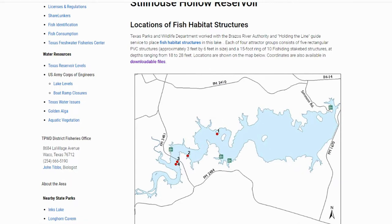Stackable structures, PVC. Each attractor group consists of 5 rectangular PVC structures, 3 to 6 foot in size, a 15 foot ring of 10 fishy ding stake bed structures. I don't even know if I said that right. And those depths are from 18 to 28 feet. So you got some pretty good structure that they put in there for you guys to go check out.